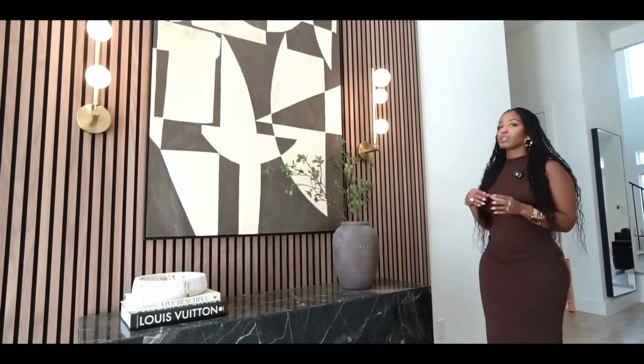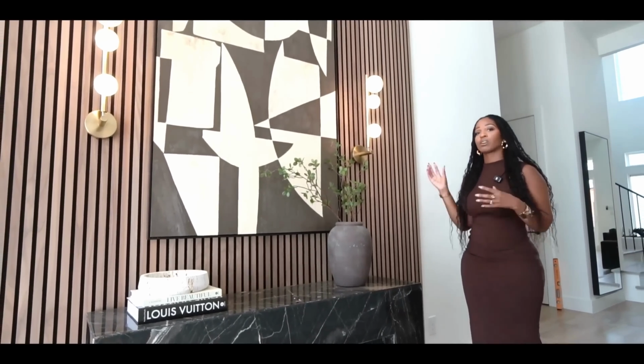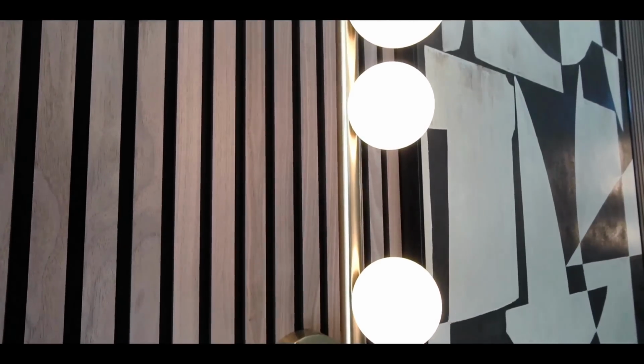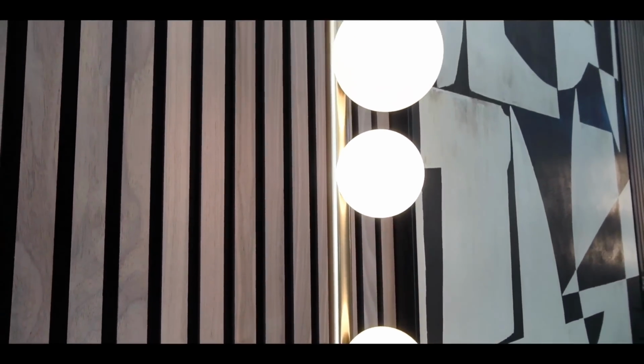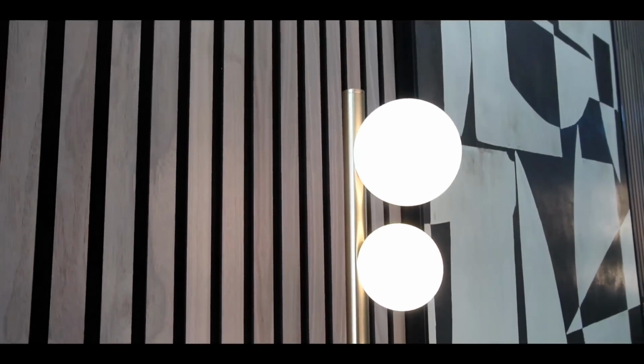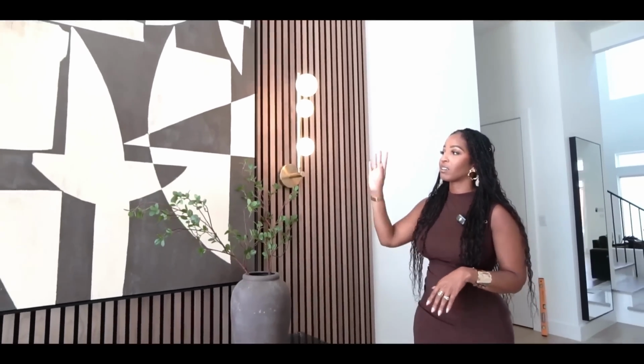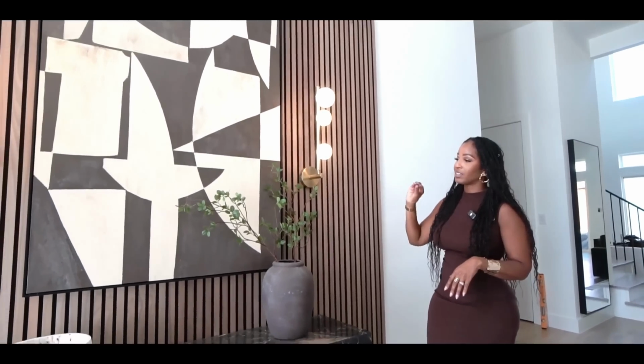And then we wanted to add a little more contemporary because our owner does like modern contemporary. So we added these brass wall sconces. Had to add some accent lighting. I fell in love with these brass wall sconces, and they added that contemporary modern touch. As you can see here, we put them on either side of the art piece.